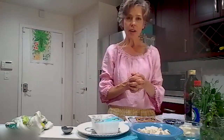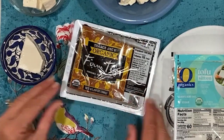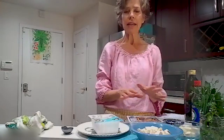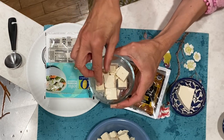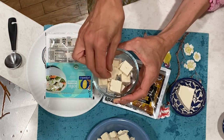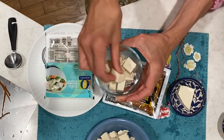So let's talk a little bit about tofu, which is what we're going to use today. Tofu comes in a variety of forms. One I have here is firm tofu, and that's what I'm going to use first. Try to get organic if you can, because there won't be any extra chemicals or pesticides used in organic. This is a firm tofu, and this is what it looks like when it comes right out of the package. You can see that it is firm, but there is still some water in this, and it's pretty squishable, that's what I would say.